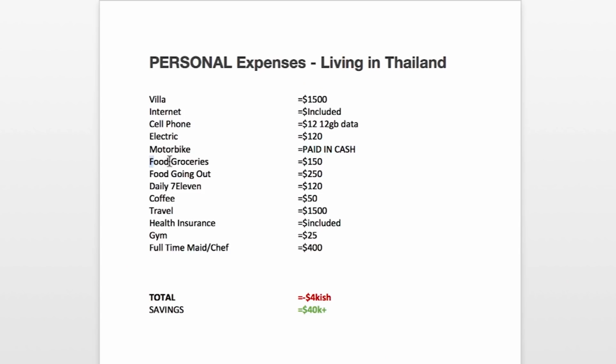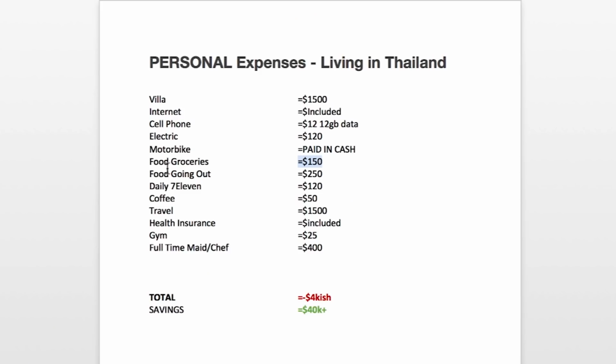Food expenses. So groceries are about 150 bucks a month. Now, I want to preface this because I have down here full-time maid and chef. So she will cook my food, but I gotta buy it, right? Now, there's another option I'm thinking about. She's a maid and a cook, and sometimes the food is like, meh. She's not like a professional chef. She's more like a maid that also cooks.